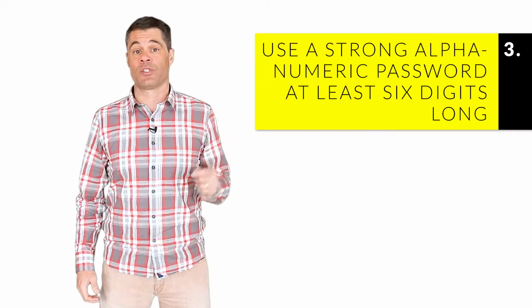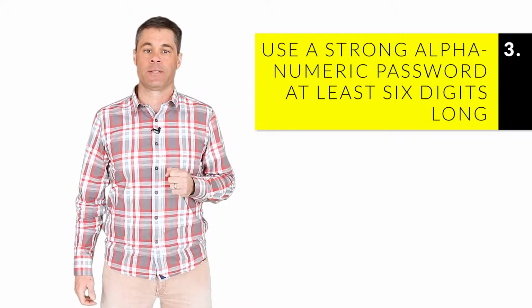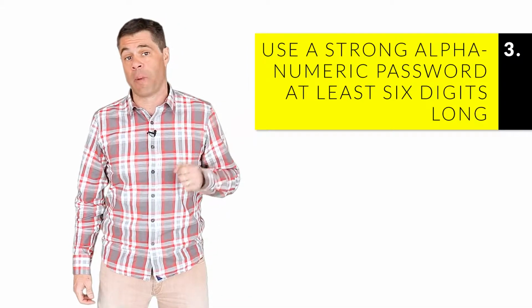Tip number 3, use at least 6-digit passwords to lock your phone. 4 digits are pretty easy to hack nowadays, which you know if you've ever been in one of my audiences. Smartphone passwords are the easiest and most important protection device for your phone, other than never letting it out of your sight. It's just as important as having locks on your home.